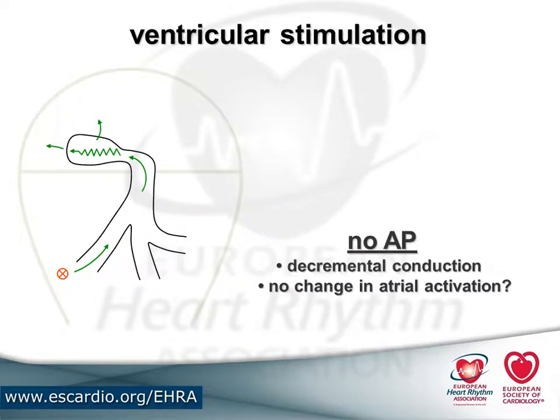So if we stimulate and we have no accessory connection, we could have complete VA block, right? We stimulate and there's no answer on the atrial side. And that's VA block. So that's for sure no pathway, and that's already done.